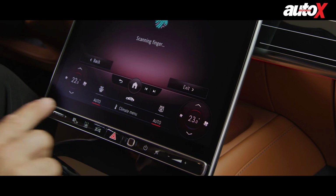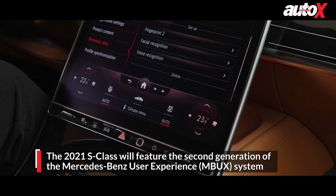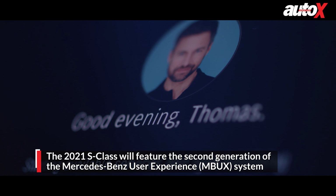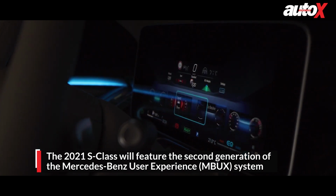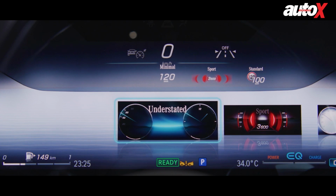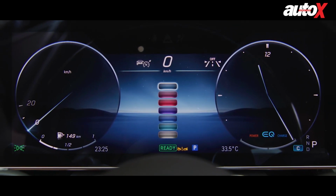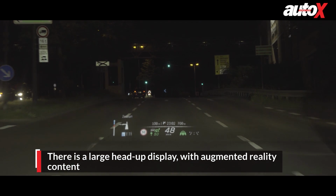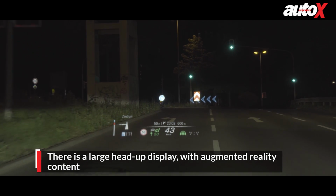Offering numerous innovations in the areas of driver assistance, protection, and interaction, Mercedes-Benz is shaping the new generation of individual mobility of our times with the 2nd-gen MBUX, which stands for Mercedes-Benz User Experience. There are now up to 5 screens on board, and some with OLED technology. A similarly impressive feature is the very large head-up display with augmented reality content.